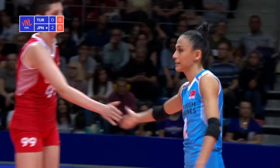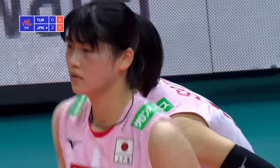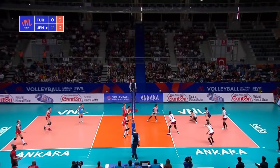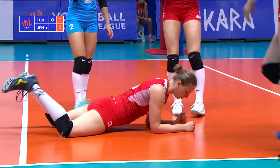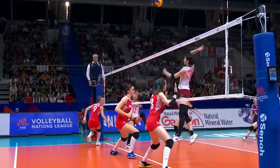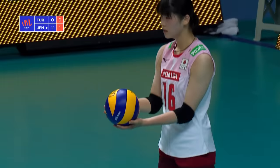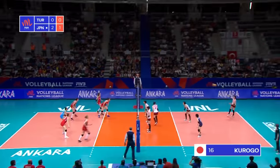Well, what a turn for the first time in VNL play at the expense of Japan, who have started magnificently. They lead by 2-0. And they are preparing to receive serve from Özbey, who will get things underway for Turkey. But the delicate touch from Shinobi sees her move to 2 points in the match. And the first point go in favor of Japan. So Kurogo preparing to serve.